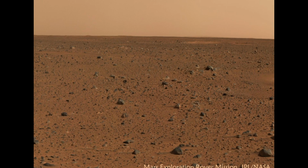Occasionally, Mars obligingly sends us samples. Remember, there's weaker gravity on Mars, and if you have a really big impact, some of the ejecta from that impact will fly off and escape the gravity of Mars. You only need to get to 5 kilometres per second to escape the gravity of Mars. And every so often, they'll go into orbit around Mars and then around the Sun and maybe intersect with the Earth and land as a meteorite on Earth.